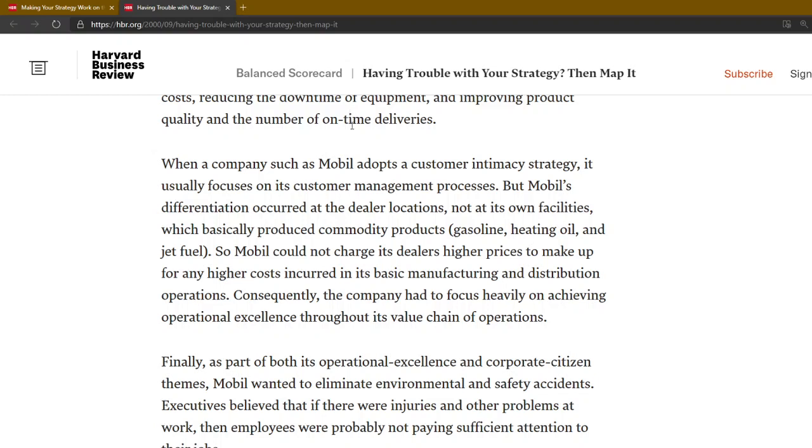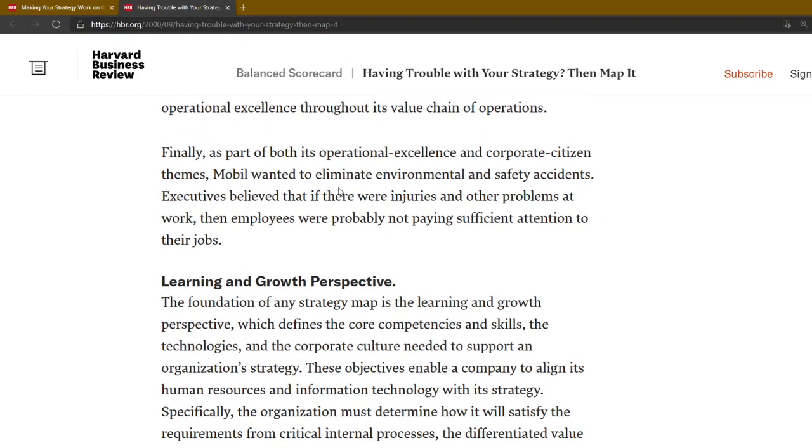Finally, as a part of both operational excellence and corporate citizen themes, Mobil wanted to eliminate environmental and safety accidents. Executives believed that if there were injuries and other problems at work, then employees were probably not paying sufficient attention to their jobs.